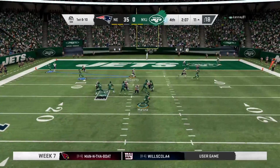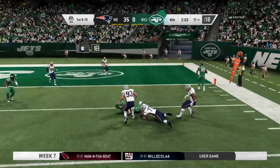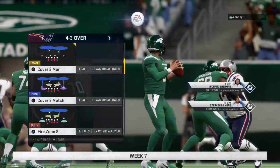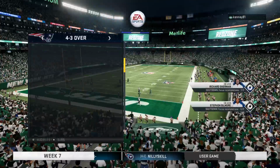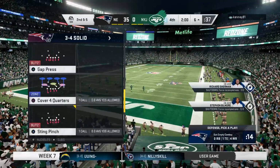On 1st and 10, here's Mariota, escaping the pressure right. And he's going to be brought down just shy of the 5 at the 6. He'll get 5 out of the scramble. It's 2nd down. Just 2 minutes remaining here in the 4th quarter of what has been a one-sided affair.